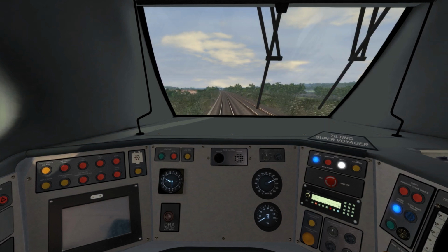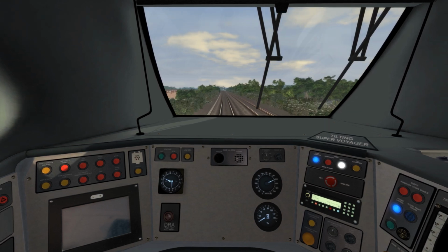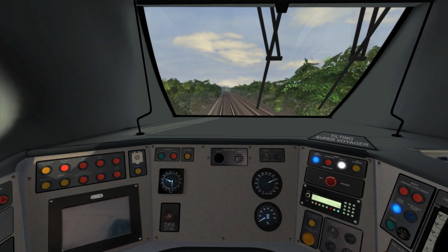We're now coming up on Nailsea and Backwell station with 37 miles to go to Taunton.